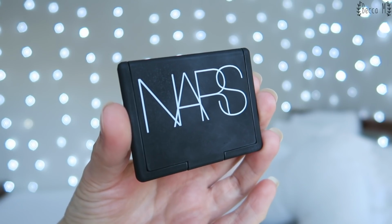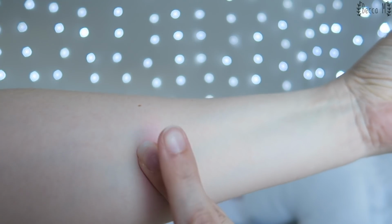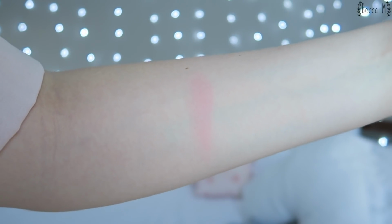So in no particular order, because I don't have a top favorite out of any of them at the moment, is the one that I talked about most recently, which is a Nars blush. This is in the shade Sex Appeal, which is this beautiful peach color. So it is extremely light colored and it is just the nicest quality.